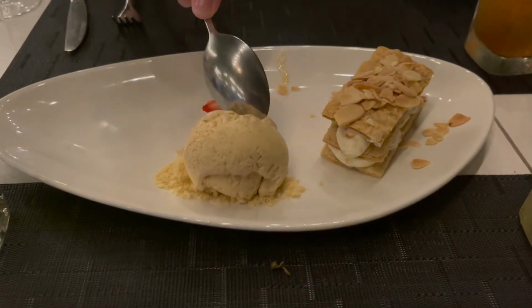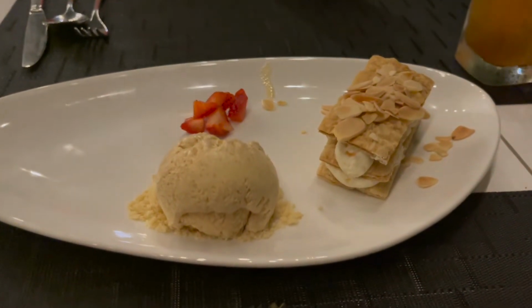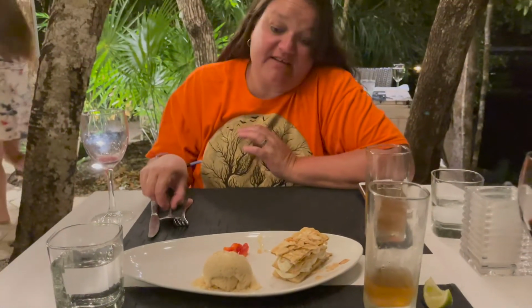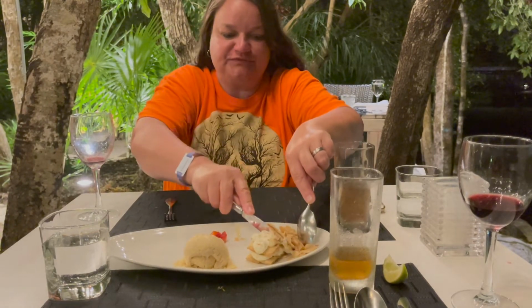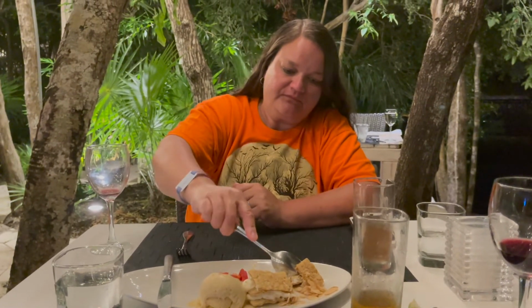Isn't that ice cream? We did the puff pastry with Catalan cream and almonds, and it looks like there's a scoop of ice cream also. And it tastes cinnamony, almost like cinnamon ice cream. It's good though. What about the pastry part? Yeah, you make that difficult. Messy. That's got the Catalan cream, I presume. Right. The puff pastry is really light and fluffy. I like it. It's not overly sweet either. Okay, good. I'll give it a spin myself now.